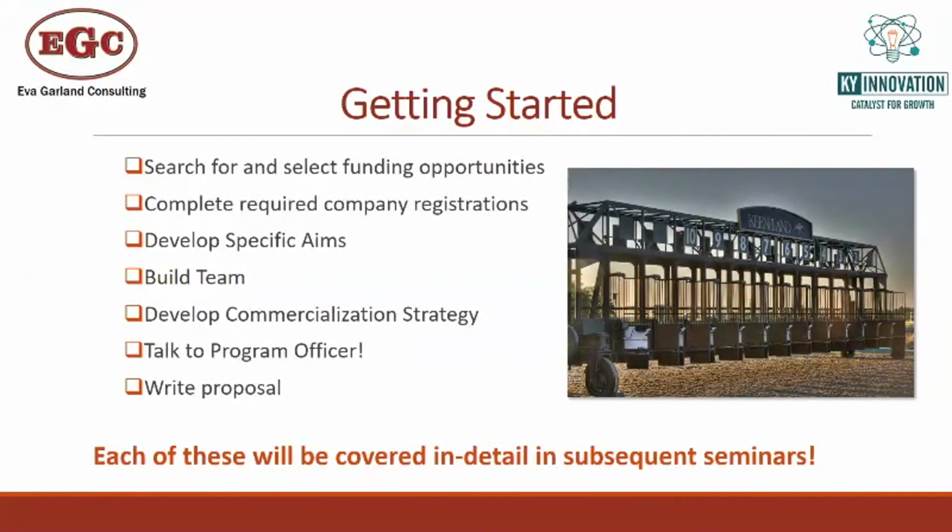What's your probability of success? Even things like, how much money can I ask for in this agency? Because we often see companies applying for less than what they potentially could get from some of these opportunities. Once you've done all that, I would check all these off the list first, and then you're ready to write that proposal.